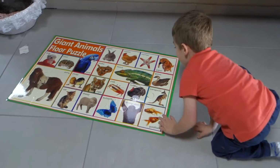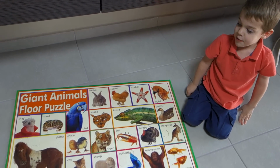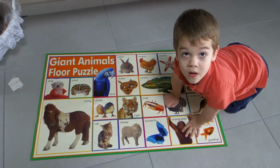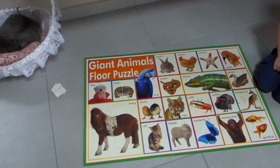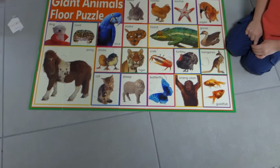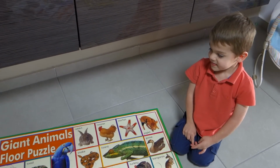Hey, everyone. I'm showing you how to build this right now. I'm going to take it apart and build the kitty first. First of all, we don't get on top of our puzzles because it'll ruin it. But this is the puzzle Rafael just got as a gift. It's a giant animal floor puzzle, so we build it on the floor. You want to tell us about the animals that we have here?